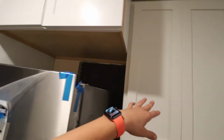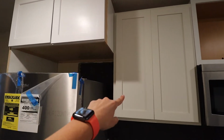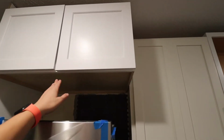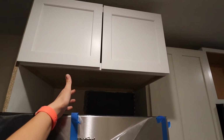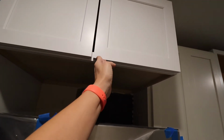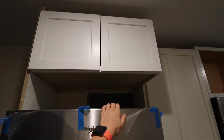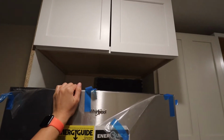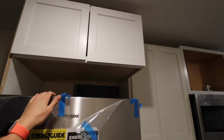I was not going to paint the top, but you can see that this is a creamier white than this one. This is what I'm talking about. See how they're not matching, this one's sloping down? I have to fix it. I tried to fix it last night and I just gave up because I'm over it. But I do have to take them down now and paint everything.